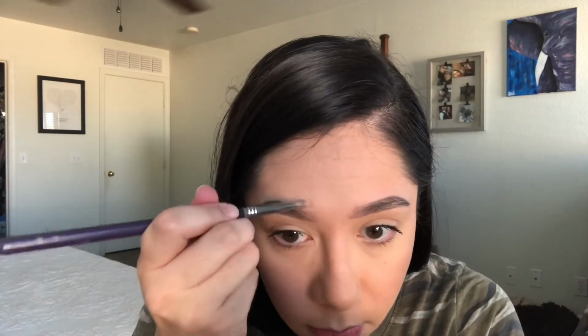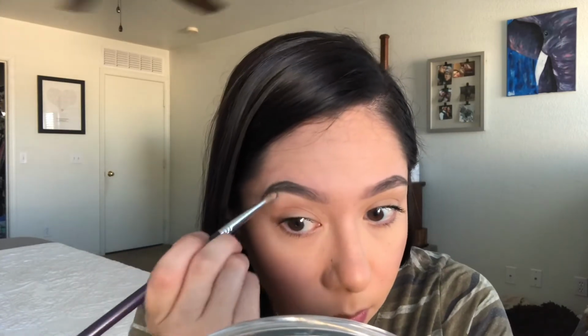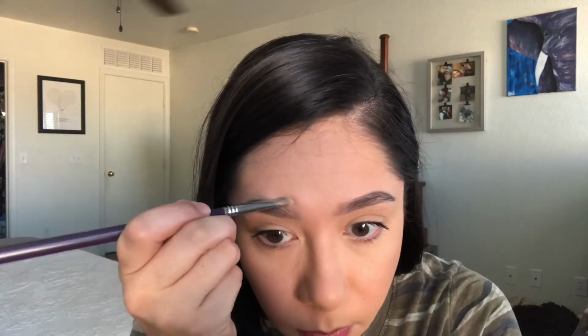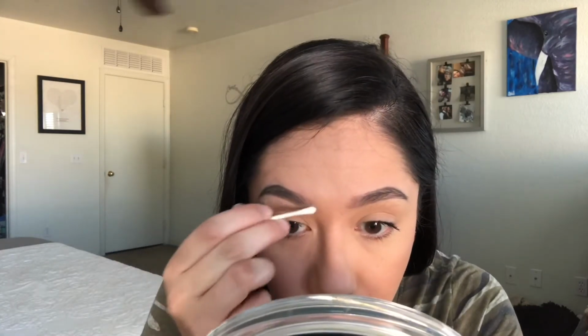So once you are done cleaning up your brows, I usually get a smaller blending brush just to blend out my foundation so it doesn't look like very harsh lines around my brows. So I'll just use a smaller brush, like I said, and just blend out my foundation. Then I'll go back in with a Q-tip if I see that they're still a little too harsh in the inner parts, and brush everything out and keep filling in the bald spots if you see any.